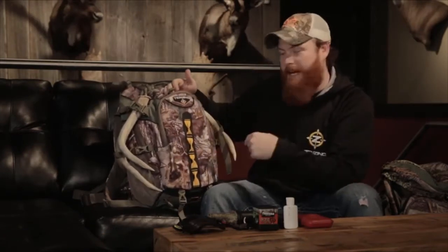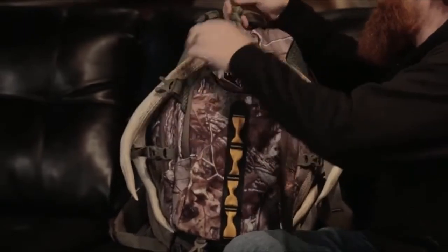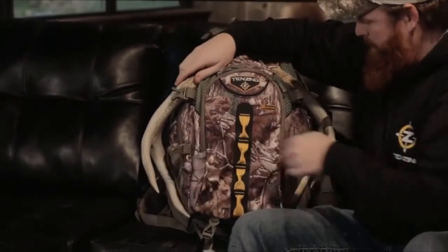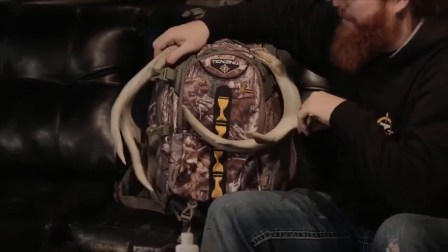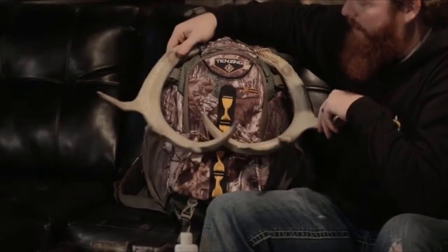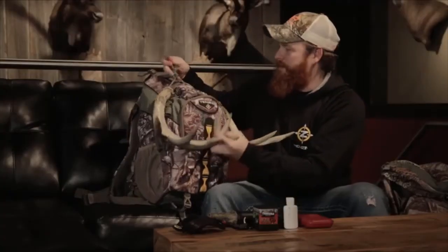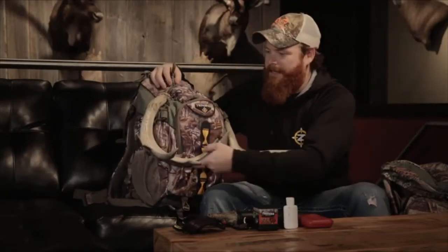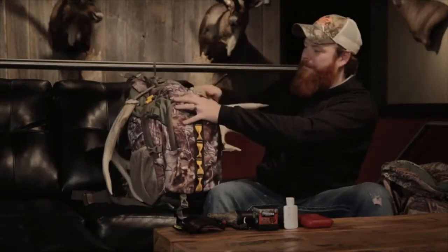A lot of times strapped to the outside of the pack, what I'll actually have is my rattling antlers. So I keep the rattling antlers strapped right to the outside. That way they're cinched down when I'm walking in. It's quick and quiet when I walk in. And then when I get up into the stand, I'll untie them from this loop up here and hang them on a little bow hook or something like that in the tree itself so that they're at the ready whenever I need them.